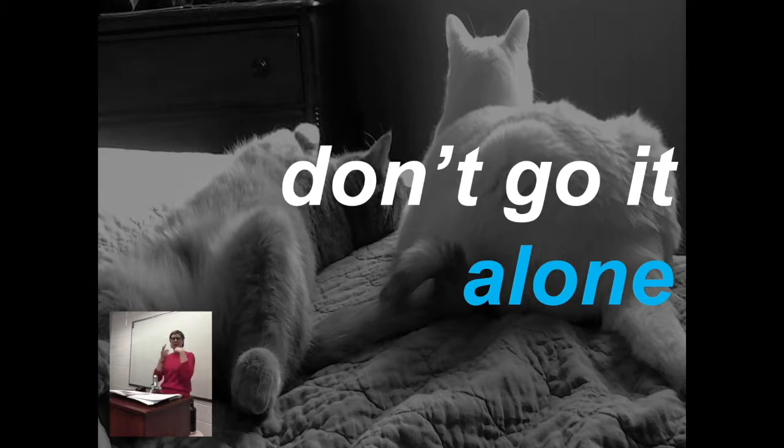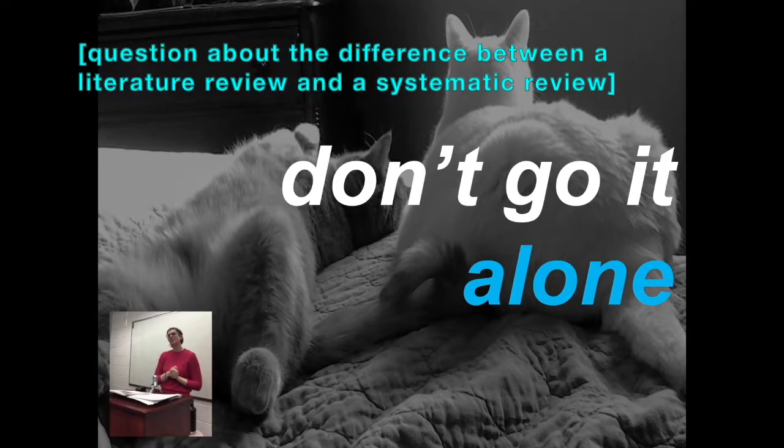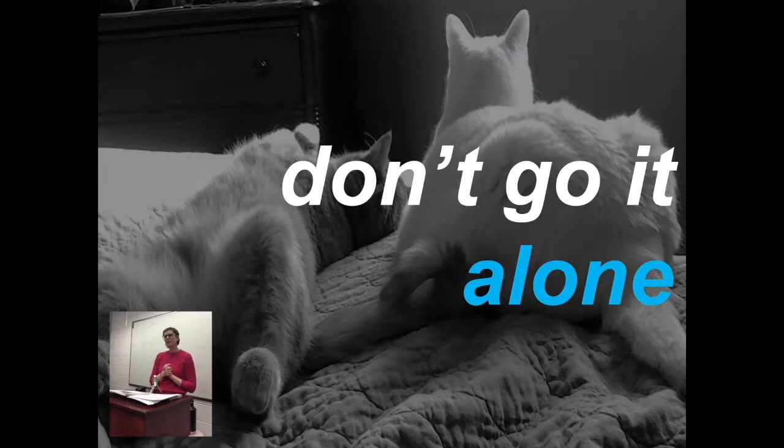So, question, yes. As most of the master's students in the room, for our thesis, we have to do a pretty extensive lit review. So what is the difference between a literature review that we would see, not necessarily as part of a thesis, but that we see in the literature, like when we do searches through Scopus and stuff like that, compared to a systematic review, one versus the other, I guess?